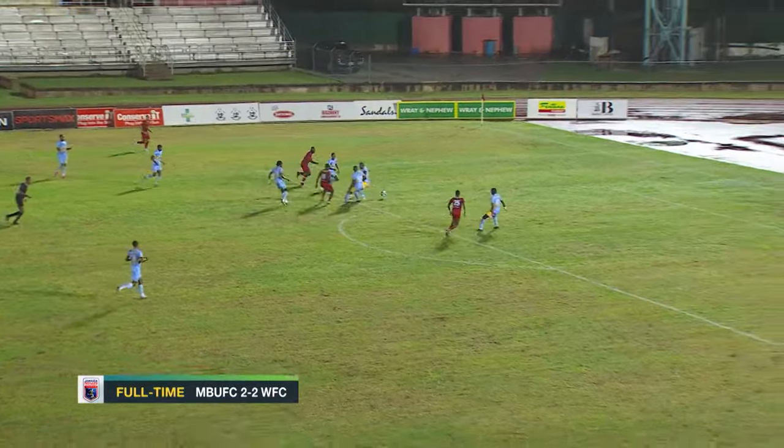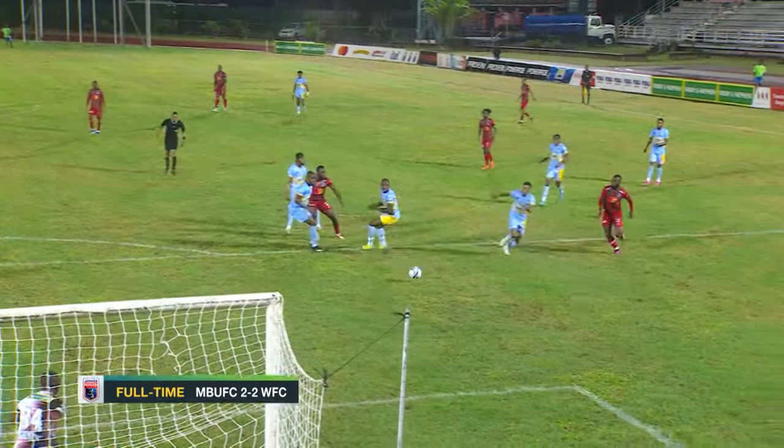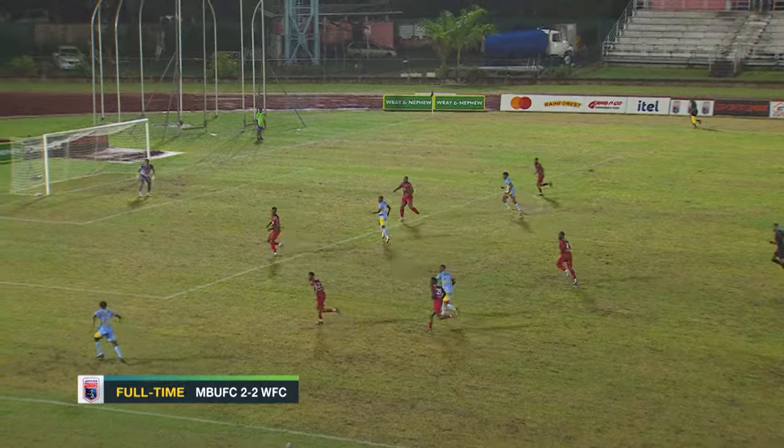Mobey United a goal. Then Mobey, the two senior forwards, putting something together. Bryan to Gordon. Gordon with the strike. It was on target, but Foster did really well to deny him there, coming off the body of Foster and going off the crossbar.